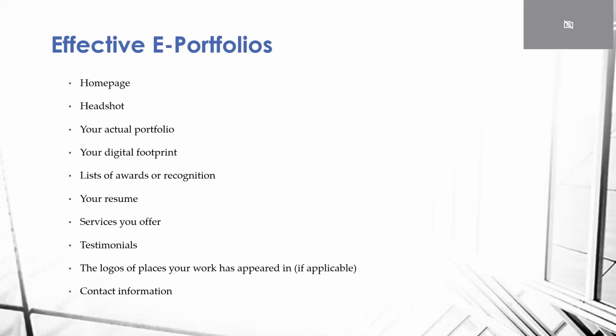Number 2, headshot. Get your photo taken professionally or display it on your homepage and your About section. You can also use the same photo as your profile picture on social networks. Number 3, your actual portfolio. This is the meat of your site.